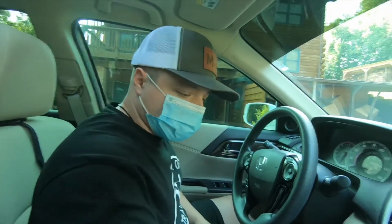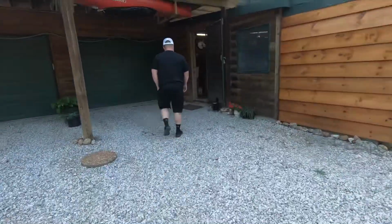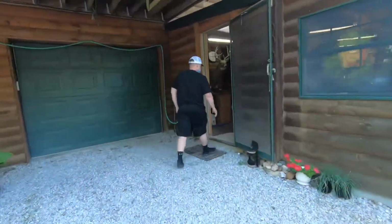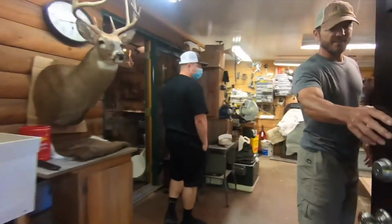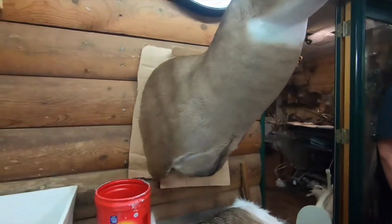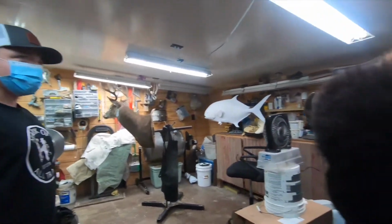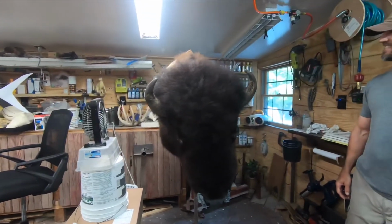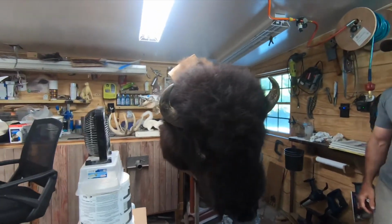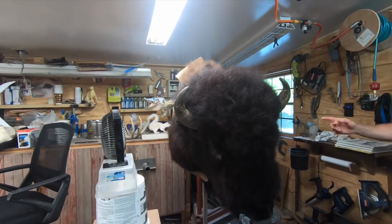All right, let's go get this mount. Hi, how are ya? Good. Oh, that's beautiful. That thing was a 16-year-old pet. He had it. I got one upstairs from his farm too, but it was only a 3.5-year-old. So it looks like a little bitty baby compared to this thing.